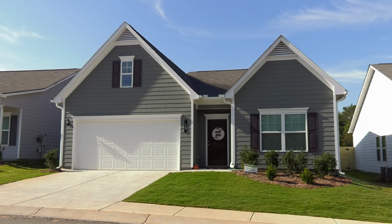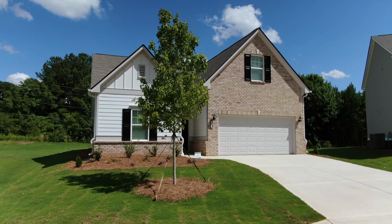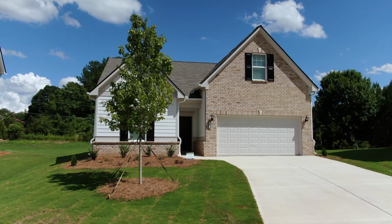Single-level ranch plans are becoming more and more popular, and one of the builders that is meeting this need with many designs and still offered at an affordable price is Smith Douglas Homes. So today I am here with Claire. So Claire, why do you think the ranch plans are so popular?